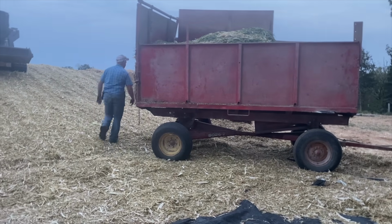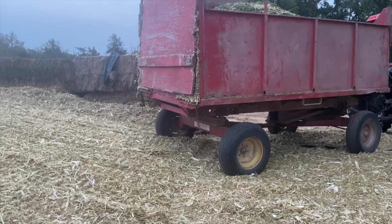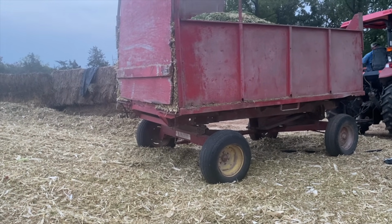I'm ready to be done. It's been a long day. His shirt's untucked even. There's a lot of silage here.